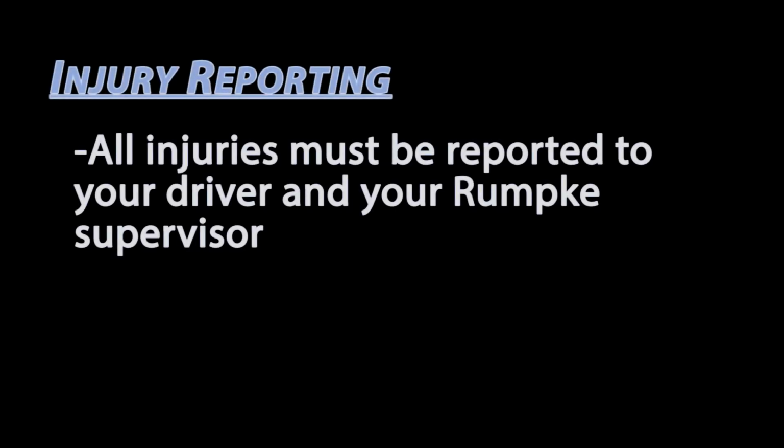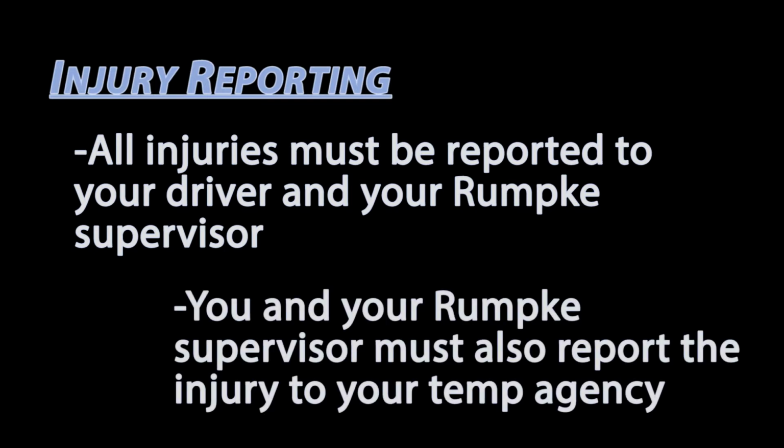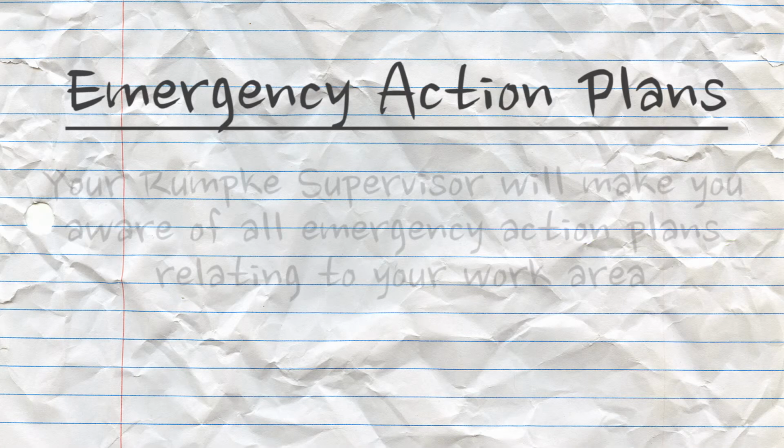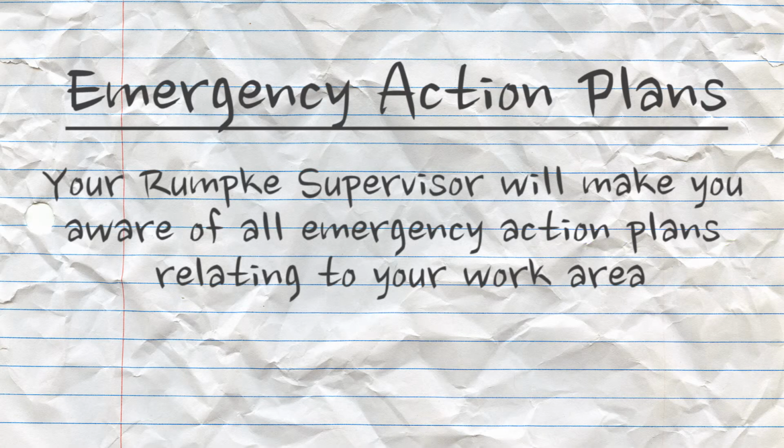Injury reporting. All injuries must be reported to your driver and your Rumpke supervisor. You and your Rumpke supervisor must also report the injury to your temp agency. Emergency action plans. Your Rumpke supervisor will make you aware of all emergency action plans relating to your work area.